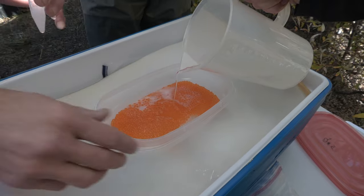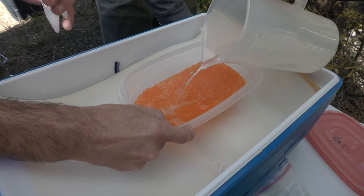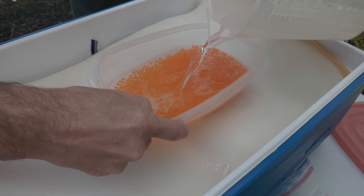A little more, Lindsay, a little more. Keep going. A little faster. There we go.